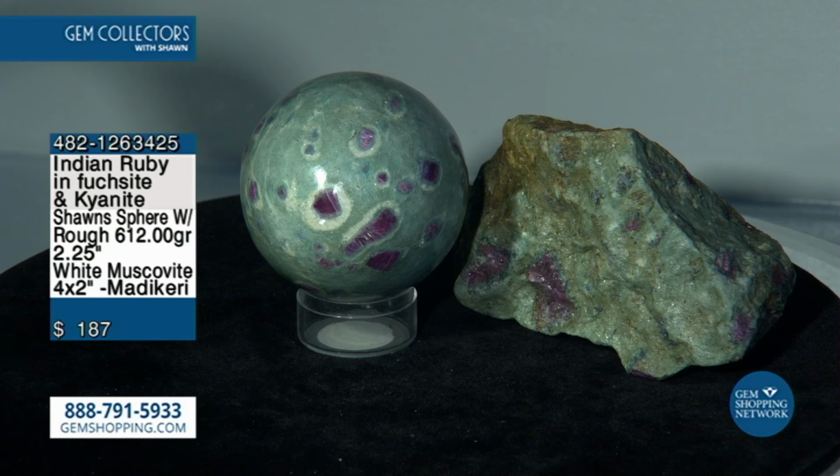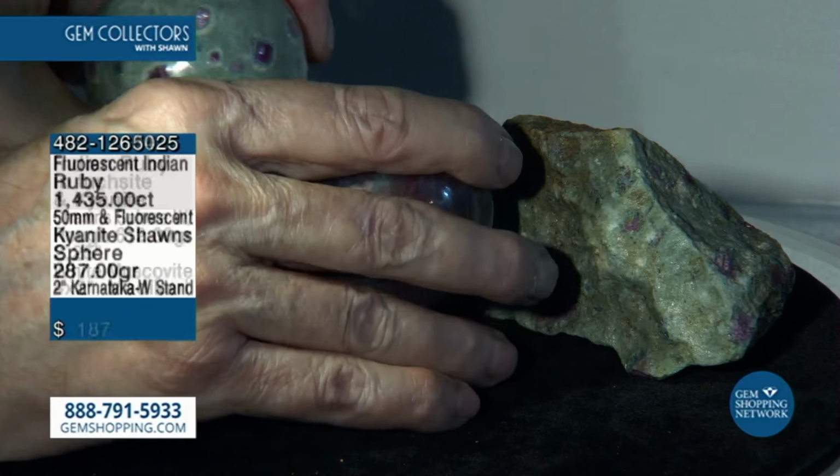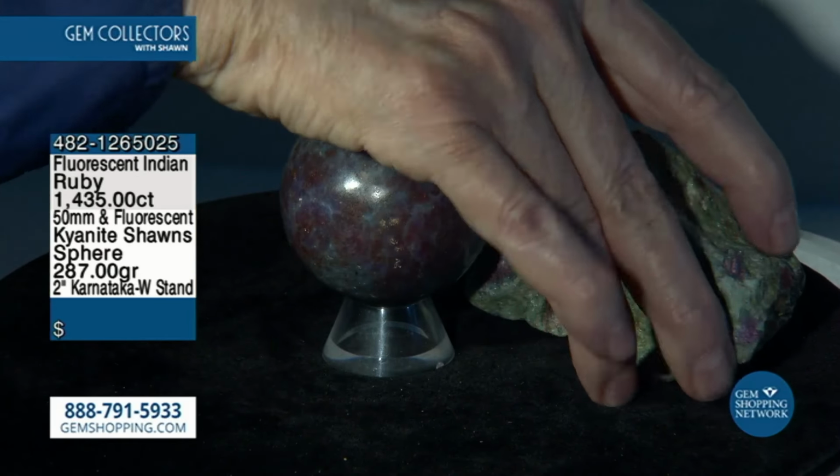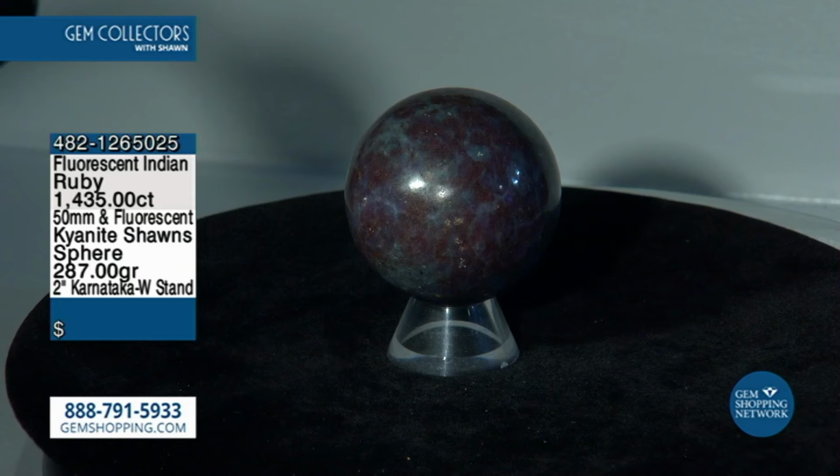Item number 1265025. Andy is in IT, but he had to come down and pick up a pennant from me. He couldn't believe it because I was able to show him the fluorescence of this next piece. Take a look at this. Now, this comes with a little bit better stand. Woo-hoo. You get that when you pay the big bucks.